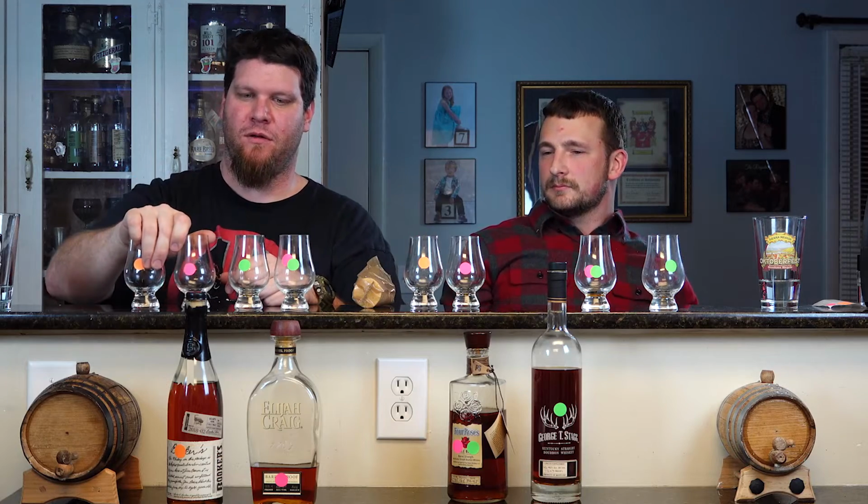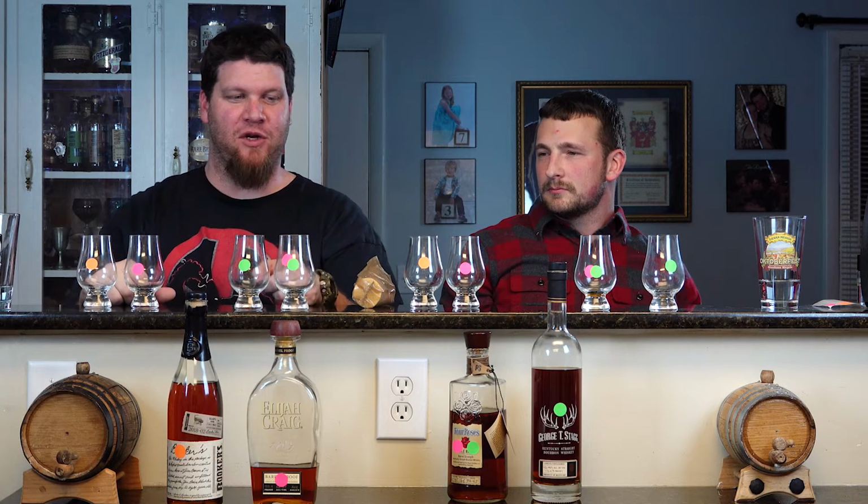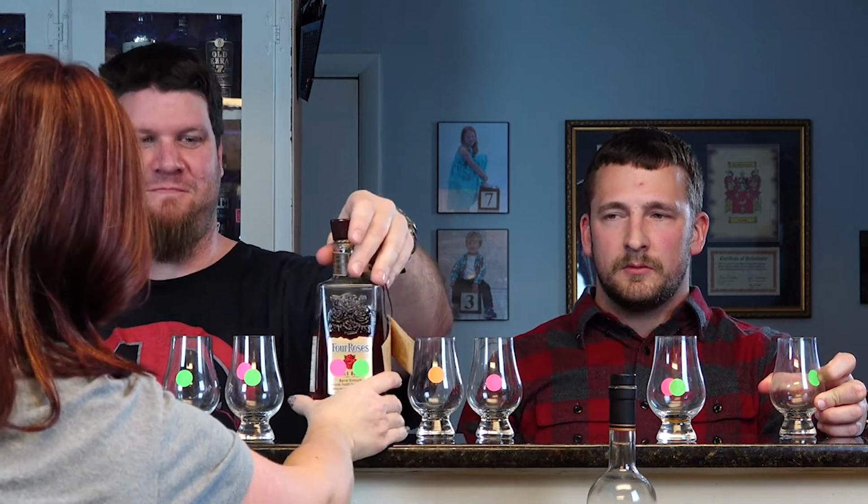Kyle, which one do you think is your pink and green? I think the pink and green is the Four Roses. And Jason, which one do you think is your pink and green? I'm going to stick with what I said earlier. I think the green is the George T. Stagg. That's my favorite. And you both are right. Pink and green goes to Four Roses. Stagg is green. They were very close.